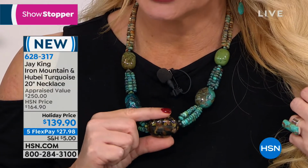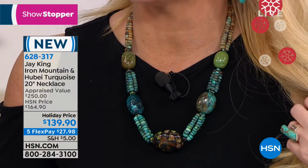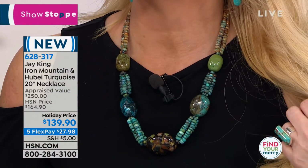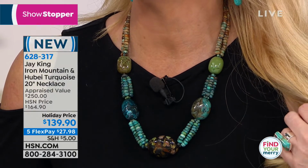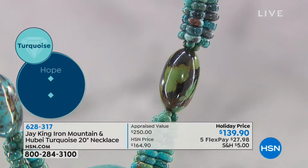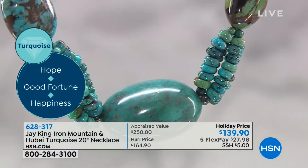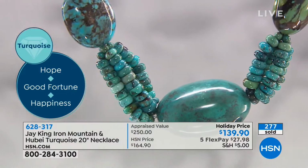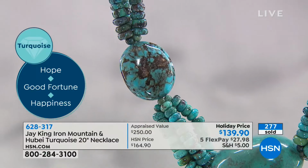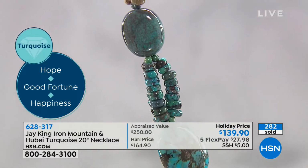We were supposed to do this at $164.90. It was appraised at $250. If you could get it at $250, that would be amazing. But we're doing it for $139.90 and under $28 on your charge card. It's a combination of Iron Mountain and Cuvee. Oh my goodness, 277 have been pre-ordered. The length is 20 inches with a 2 3/4 inch extender, so 20 down to 22 3/4.